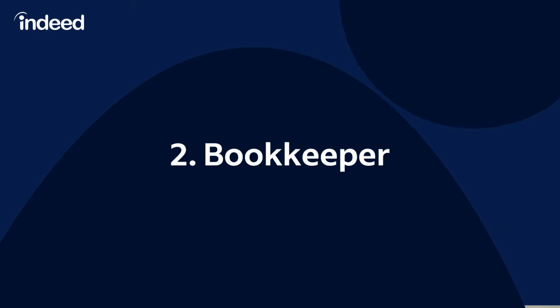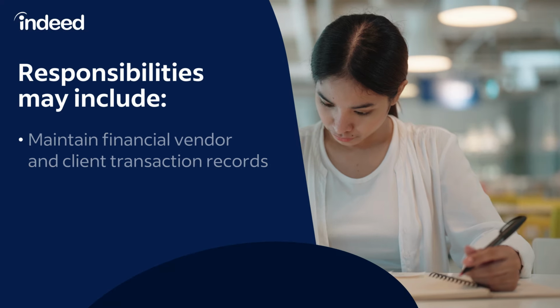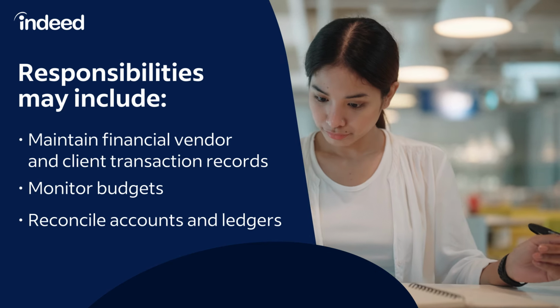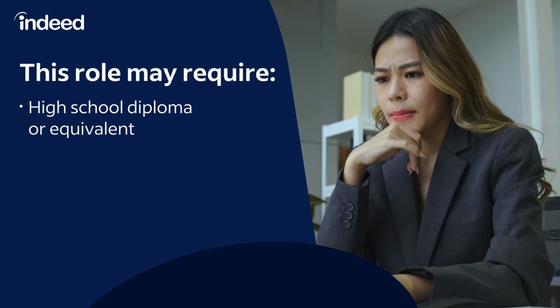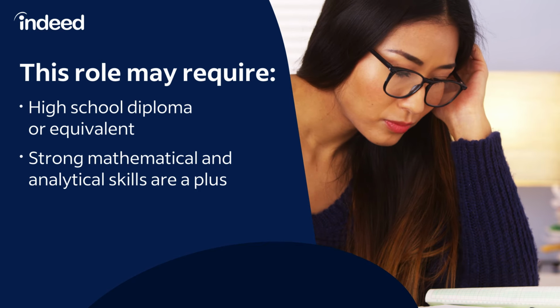Bookkeeper. Bookkeepers handle basic accounting responsibilities for companies and organizations. They maintain financial vendor and client transaction records, monitor budgets, reconcile accounts and ledgers, and create and file financial reports. A high school diploma or equivalent is a typical requirement for bookkeeper jobs. Strong mathematical and analytical skills are a plus.